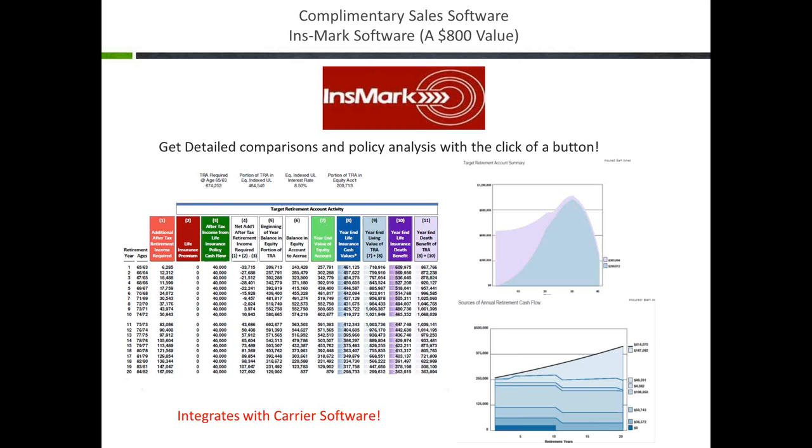I've taken a quick screenshot of one of the reports inside InsMark. There are probably about 150 to 175 different customizable reports you can show to that client that help you, as an agent, make the sale. They package any type of life insurance product you're looking to sell into an easy presentation, a very easy-to-understand scenario that your client can look at. As you can see, there are great charts and graphs. This really makes the whole selling process very automated and easy.